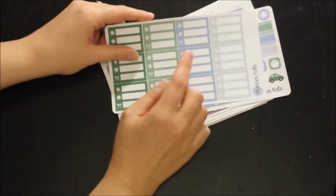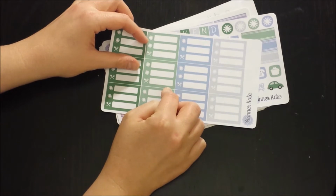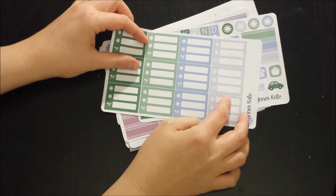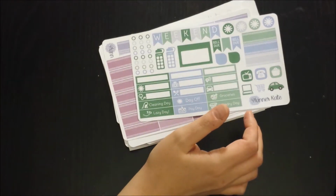And then finally, again, with the bottom bar set, and I got it in the December colors. I like these a lot. I think they're really functional. So I picked that up.